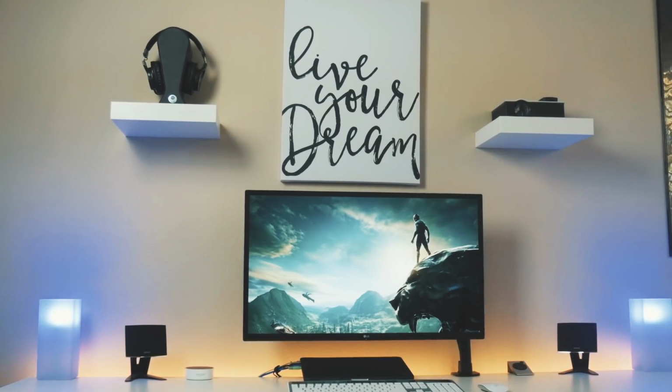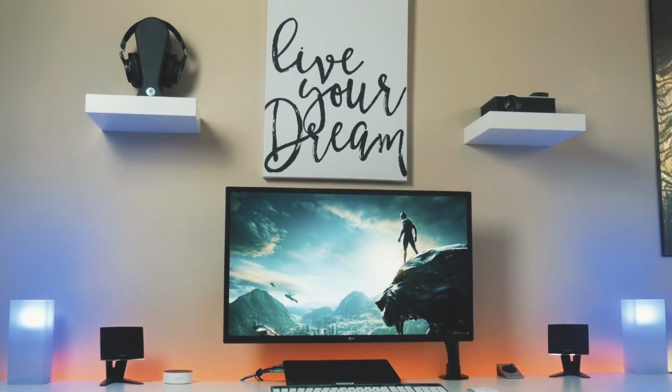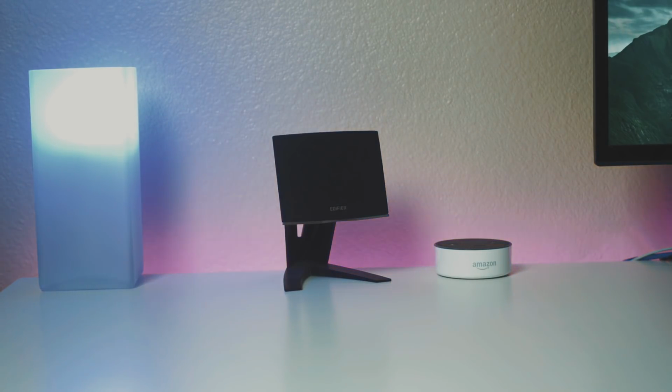From the left side of the desk, there is a set of Ikea frosted lamps anchoring both sides of the main workspace. Inside the lamps are two Wallfire Smart RGB bulbs. I did a review on these bulbs and I'll link it in the video cards above.